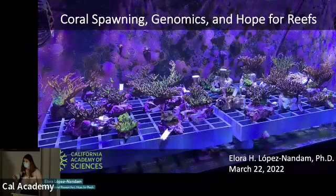This has a lot more than 5 colonies because these are the babies, so they're a lot smaller. Again, these are the ones that were born in 2019. So there's about 20 animals in this tank, but for the tanks that have the parents, it's usually 3 to 5.